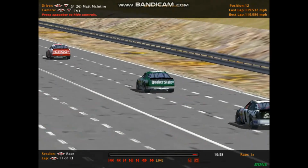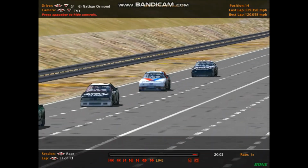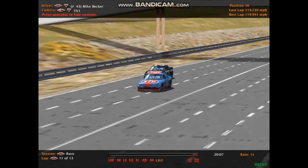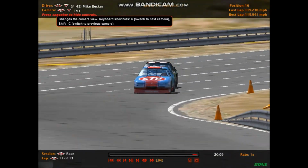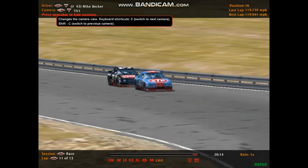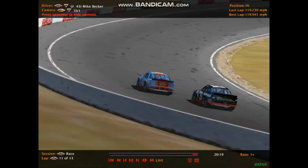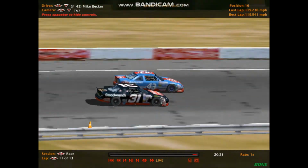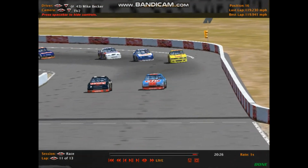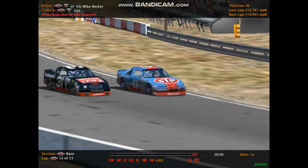Quentin Moore's 11th. 12th is still Matt McIntyre. Zach Rogers, 13th. 14th is Nathan Orman. And Nathan Hudson right now runs 15th. Battle for a position there. For 16th, I should say, it's Mike Becker versus Joshua Osborne. Becker, 16th. Osborne running 17th at the moment as they come through turn number 9. Osborne comes to the inside and floors the throttle in the number 31 Chevrolet. Dead even at the line between those two. Two laps remaining, by the way, for the leaders.